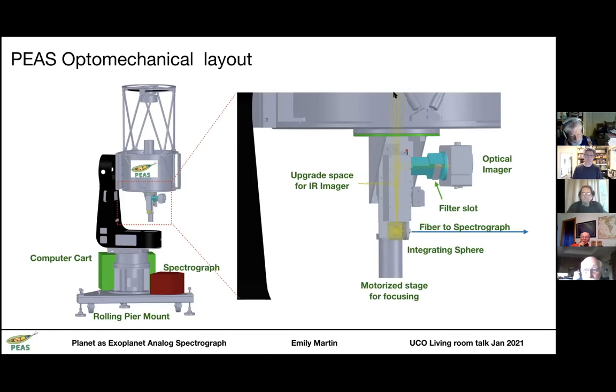And then if we zoom in to the light path that goes through the instrument, light mostly comes straight in, passes through a series of beam splitters and comes into this yellow portion here, which is the integrating sphere. And there's a fiber port on the side that feeds to the spectrograph. We also have light bending off into our optical imager here with room for a filter so that we can take images in different filter bands. And then we left ourselves space for if we ever do want to do an upgrade to an infrared imager. And everything rides on a motorized stage so that we can focus it every night.